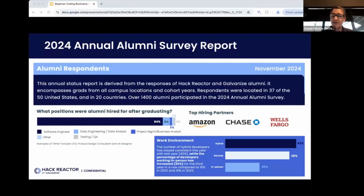After graduation, the majority of our students found jobs as software engineers, at 84%, with the next highest profession being data engineering and data analyst roles at 8%. Just an interesting fact: most individuals work hybrid roles, at 42%. Hybrid, does that mean working at home and in person, is that right? Okay. About 42% work hybrid and a little bit less than half work remote. Our top hiring partners in the survey were Amazon, Chase, and Wells Fargo.